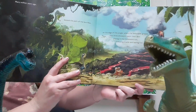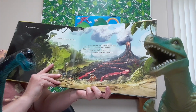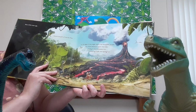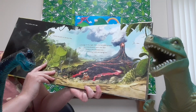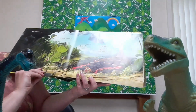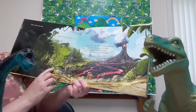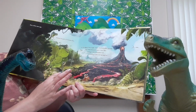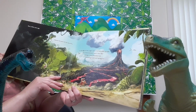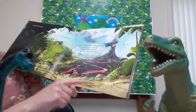So, many million years ago, beyond the path of the lava flow, on the edge of the jungle where the herbivores grazed, four little dinosaurs spent their days. Let's see. One, two, three, four. Playing in the Cretaceous sun, following tracks and having fun.